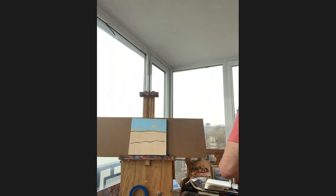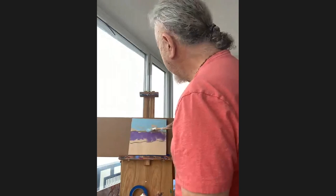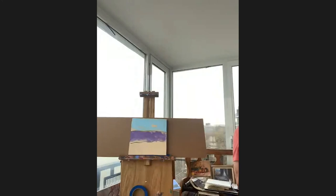Different color for the bit. And this also, I can't think of his name right now. Okay, there you have it. I think you were thinking of Mark Rothko, right? Mark Rothko, thank you, that's right. Okay. And let's just take another color.